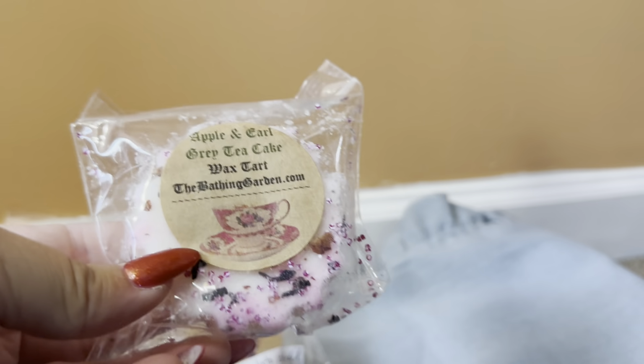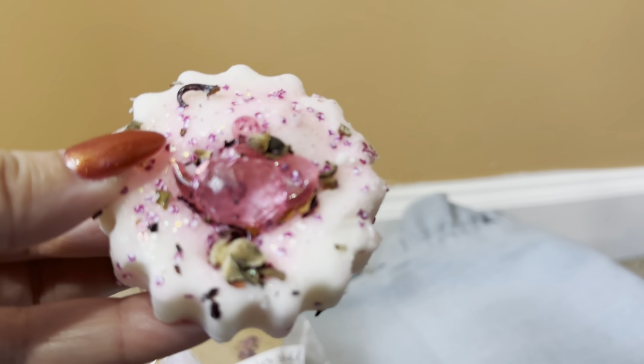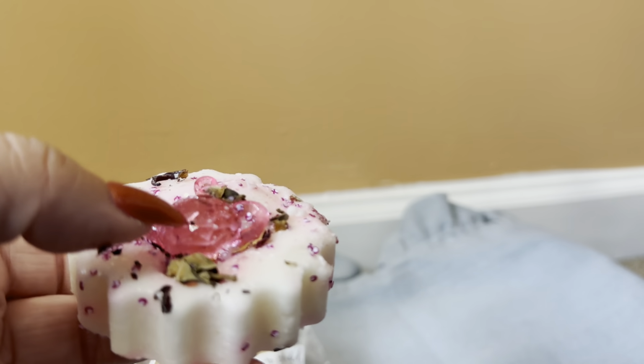Okay. And then we have Apple and Earl Grey Tea Cake. Need to make some from them. Oh my goodness. The embed on here is ridiculously adorable. This is a new to me scent from them. Oh, that is very nice. Oh, that is such a nice, sweet, relaxing, fresh tea scent. And the apple isn't overpoweringly, it blends in really nice. Look at that embed. It's a teapot. I mean, how stinking cute is that? Oh, that's adorable. That is so cute.